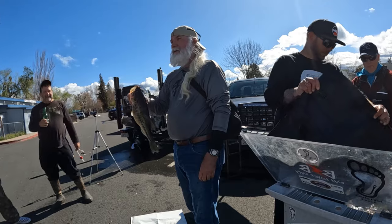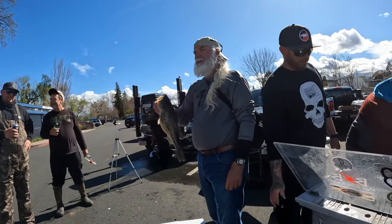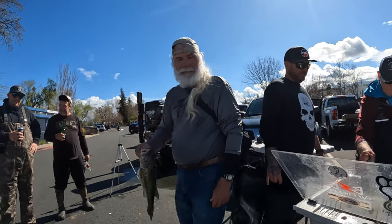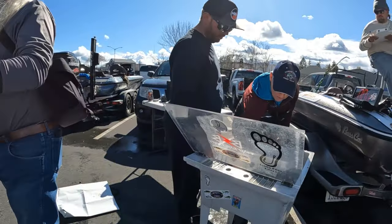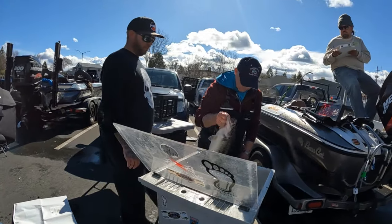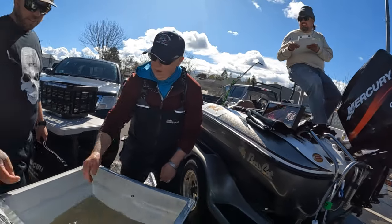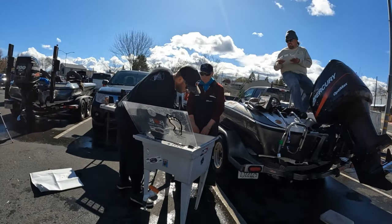How many you got, Andrew? No, but look how yellow it is. Oh, that's a fatty. How much did that thing weigh? That's like all belly. That thing was full of something. That thing's going to be big. Good fish, nice. Bass layer fish.